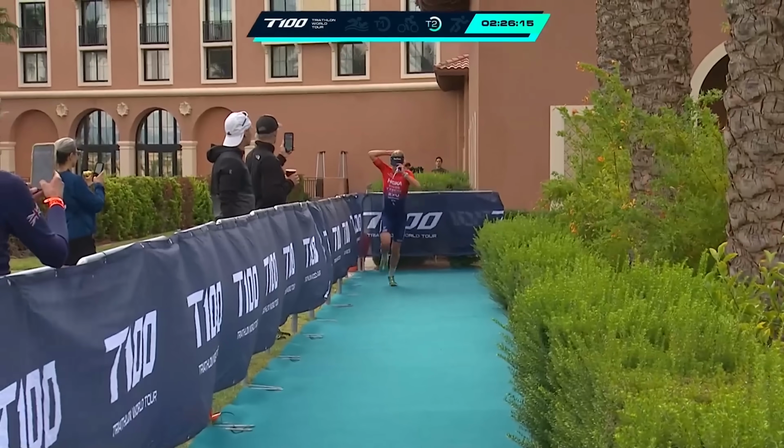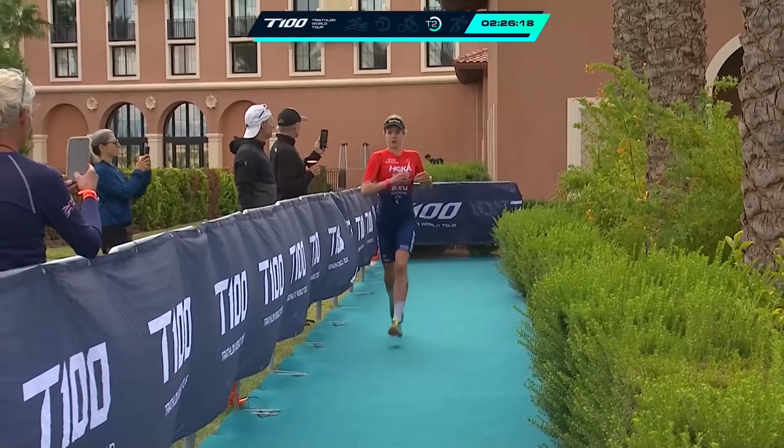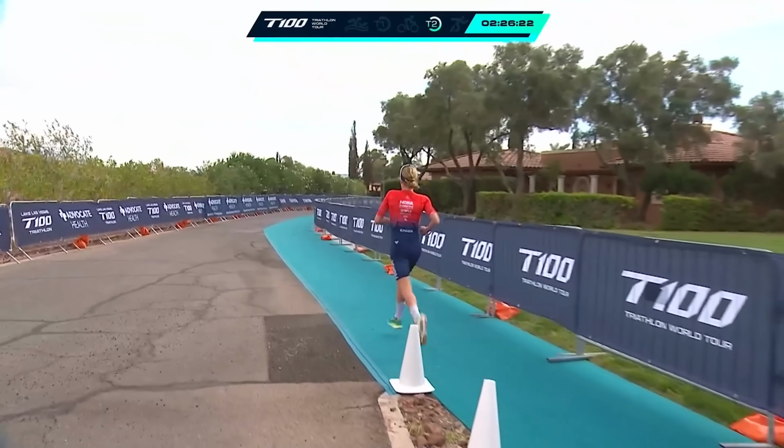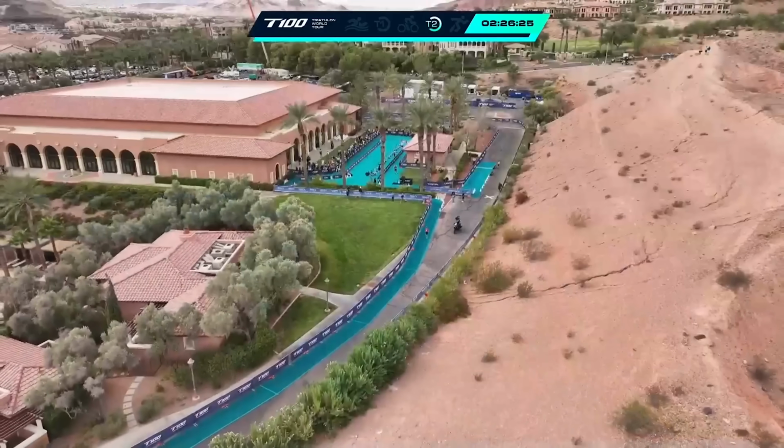You run across the fairway of a golf course. It's really soft grass. It's brutal, to be honest. You run on some dirt. This is the hardest run course we've had so far this year at the T100 World Tour.